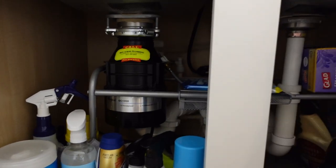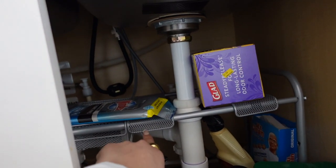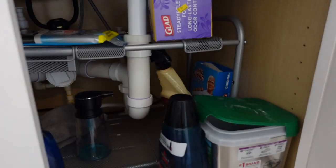And then under the sink, we tried to do some organization. Like I put this two-tier drawer thingy, but I might actually keep that still. I just feel like we're not using it. Everything is not on that system. So I'm gonna see how I can organize that.